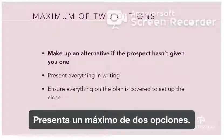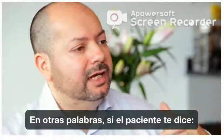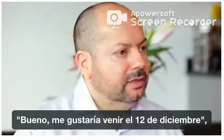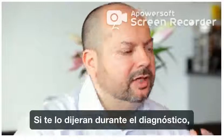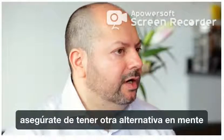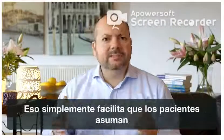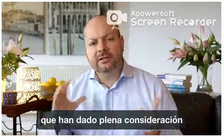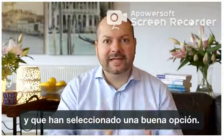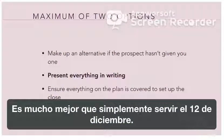You present a maximum of 2 options, and you want to make sure that there's an alternative if the patient hasn't given you one. In other words, if the patient said to you, well, I'd really like to come in December 12th, if they told you that during the discovery, make sure you have another alternative in mind in order to have them select December 12th as an option. It just makes it easier for patients to assume that they've actually given full consideration to the different options available and that they've selected an option. It's much better than just simply serving up December 12th.